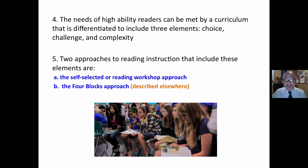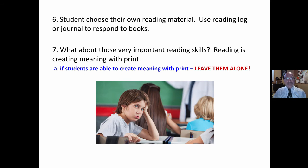The self-selected or reading workshop approach: students choose the book that they want to read, as well as the 4 blocks approach, and that's described elsewhere. But that has a component where the student gets to choose the book that he or she wants to read, so they can choose as complex or not complex as needed. And again, students choose their own reading material, and then with these, they use a reading log or journal to respond to the books.